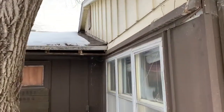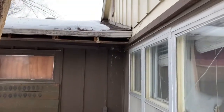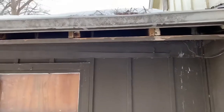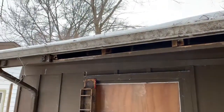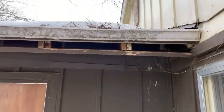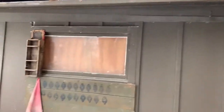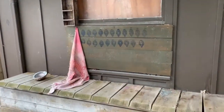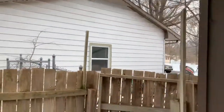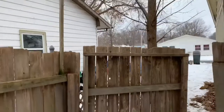And then over here on this side, you got some open fascia. Oh, okay. So it doesn't go all the way up. Still, I would want to close that up to avoid vermin, birds, anything like that making a nest in. All right.